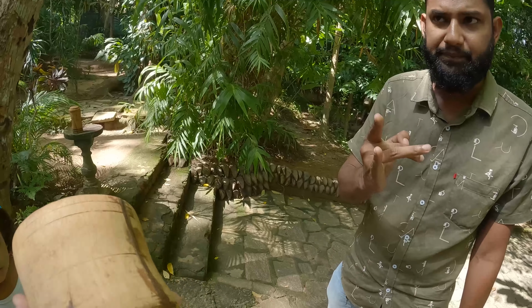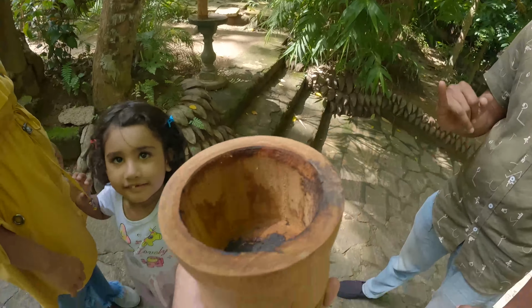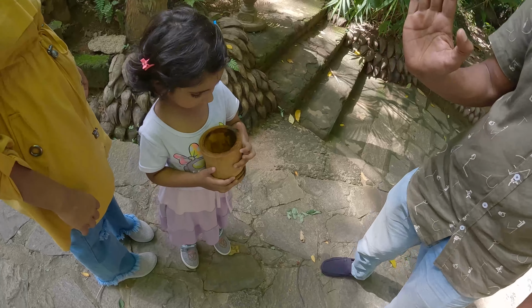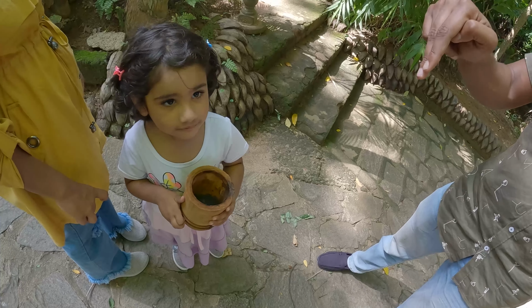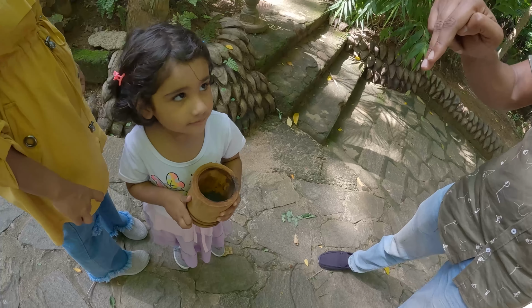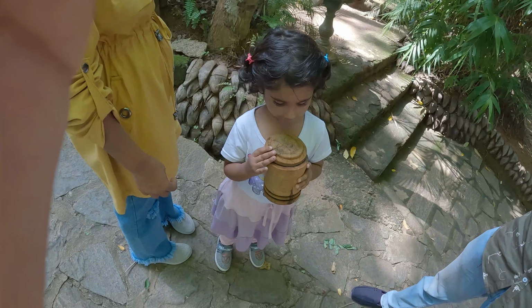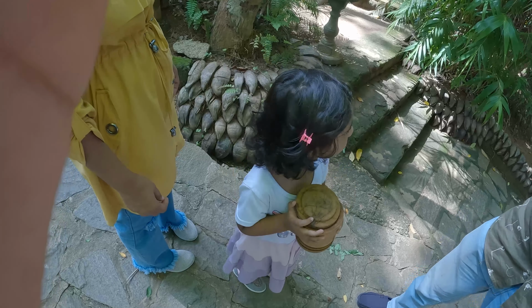Actually, this tree produces natural insulin against diabetes. Very good for blood sugar. How do you use it? We have to pour water in the night. That should be normal water, not hot water. Close it like this, leave it overnight. The next day morning, on an empty stomach, they have to drink the water. The water color changes like black tea, like plain tea, in the morning.